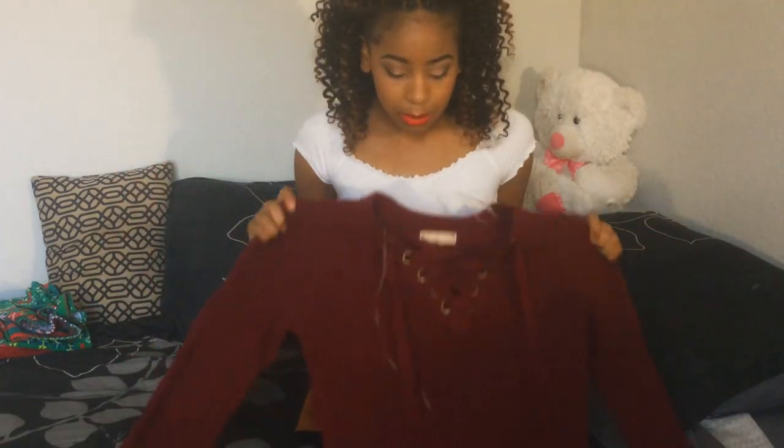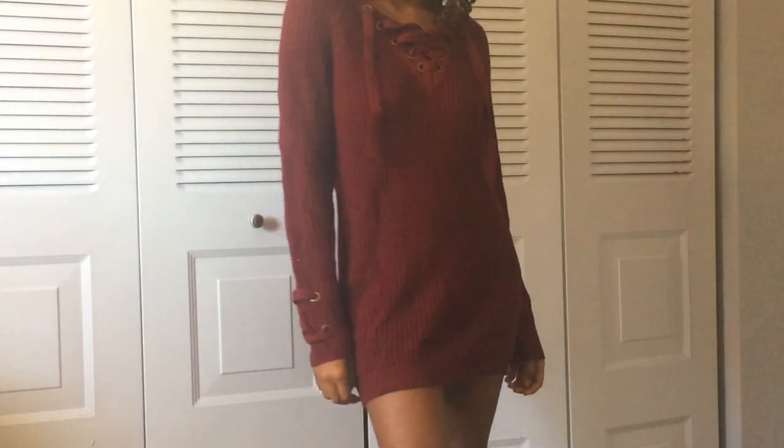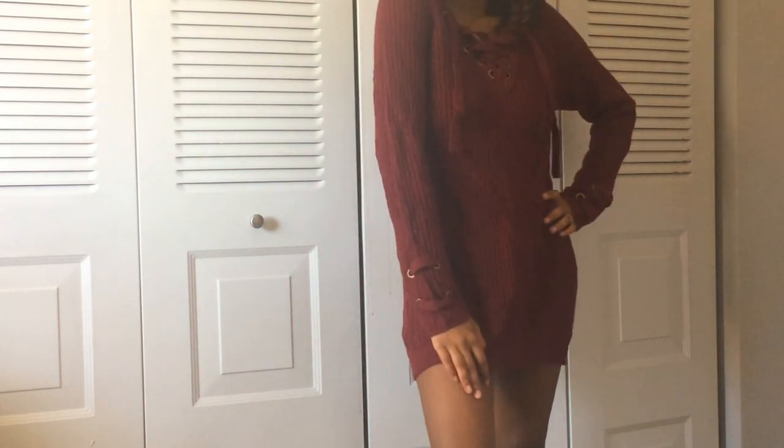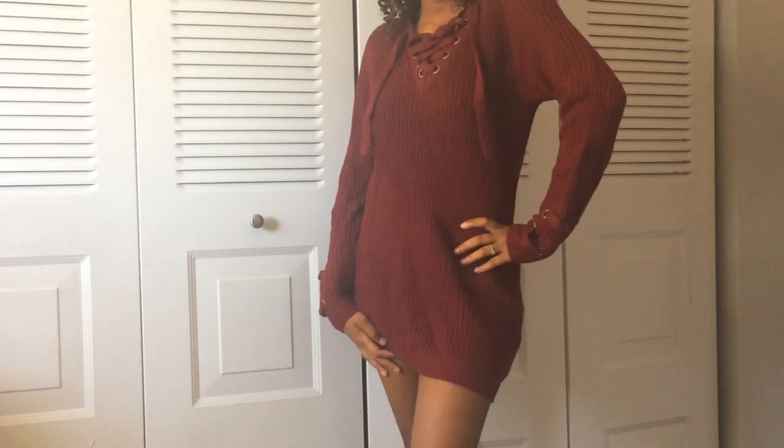I also got this burgundy sweater, which I have one that's literally just like this, but I got it from Walmart, and I think it has another color in it, but this one is just a burgundy, and it has the little lace up at the top and the strings, and detail on the arms, and it's just really cute. I really do love it, and I'll probably wear it with some leggings or something, but it's gonna be so freaking cute.